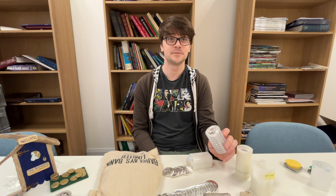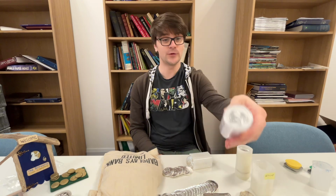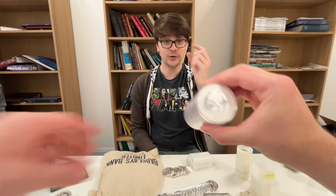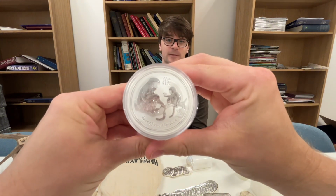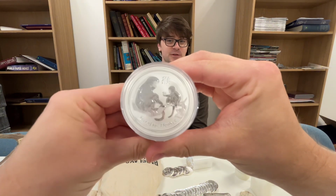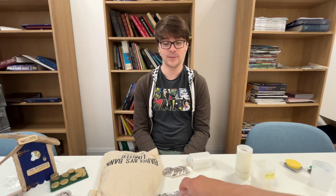But in terms of the lunar years, we've seen the Royal Mint have released them as well. And what coins have you got there? So these from Australia, 2016. I don't know if you want to show the camera. Yeah, absolutely. Lunar Year of the Monkey. Again, the Lunar Year is quite a popular series. I believe it's coming to an end sometime soon. Again, that's nothing I know officially, but I have heard from other people that collect.